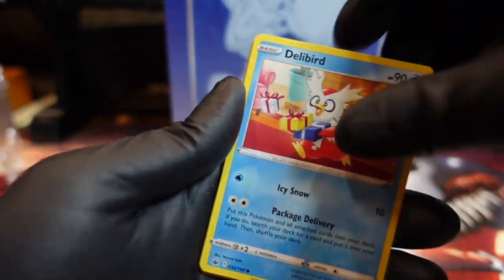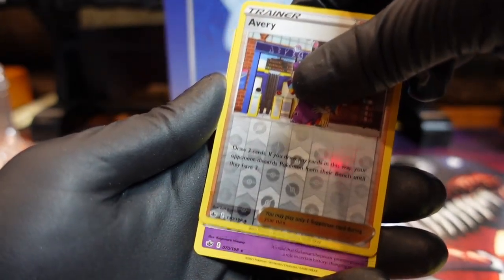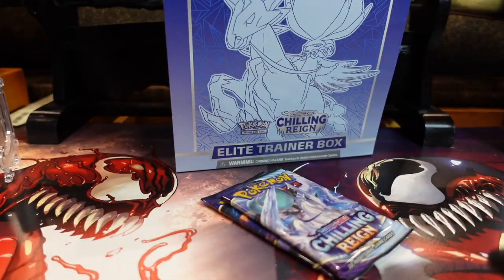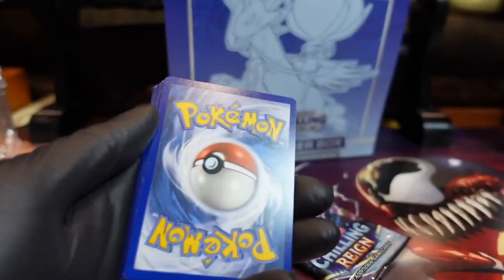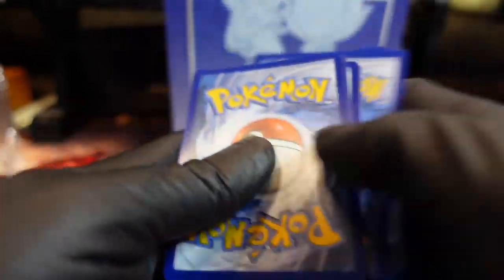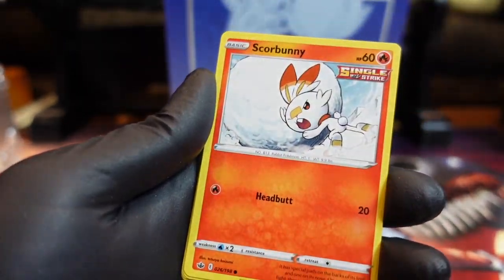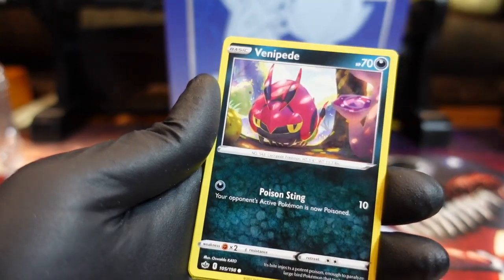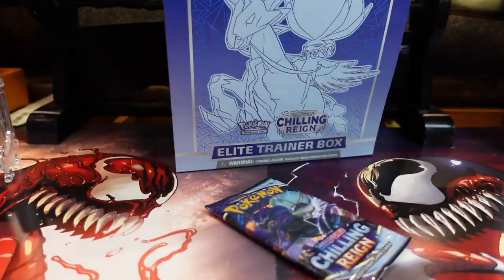Weezing. Weezing. 1, 2, 3, 4. Delibird, Reverse Hollow, and a Delibird. Man, what's going on here? People might be just better off buying packs. Seriously. These are going to be pretty available if this is how it is. Learn from our mistakes and take a look. Oh, where's Hollow Mangoose? Got a couple of those already, right?